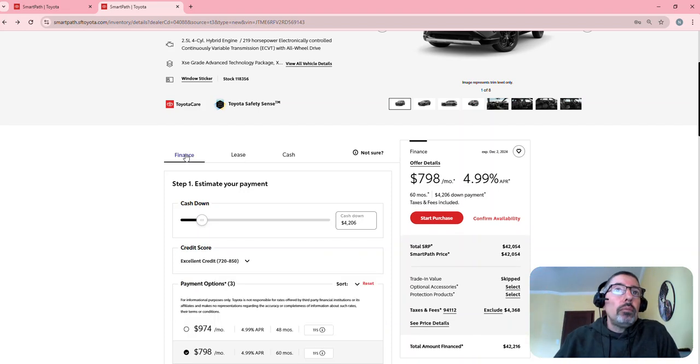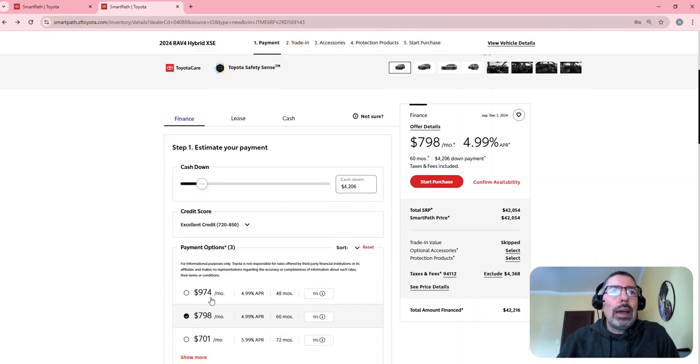Well, if I want to finance, I can figure out my payments. I can see the APR they're offering me. Some dealers will offer you the actual special APR, which is what this dealer is offering, and TFS stands for Toyota Financial Services. Some dealers are going to give you a higher APR, which is up to them. They want to do that. That's fine. I can play with the numbers, right?